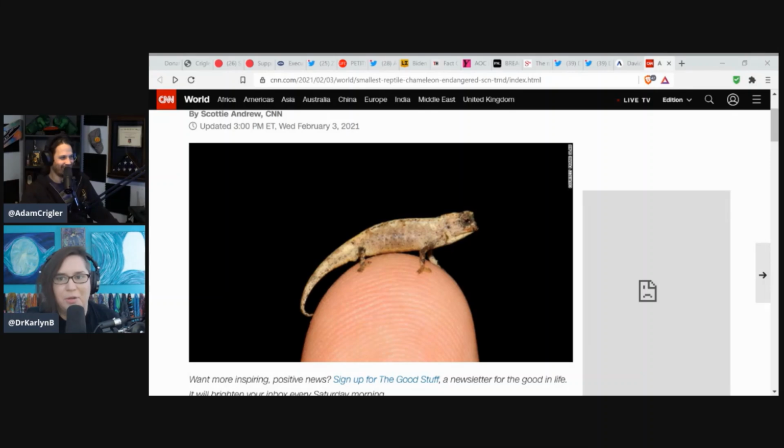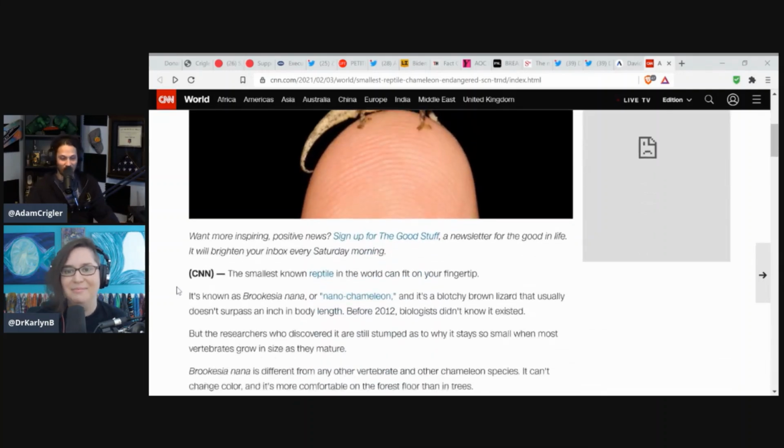But here's the big question: would you glue a top hat to his head? Because I feel like he needs a top hat. No, of course not. But he should be a meme. He should be a meme. I want different angles of him hanging out. I love it. All right, so I'm going to read about it because it's really cool.